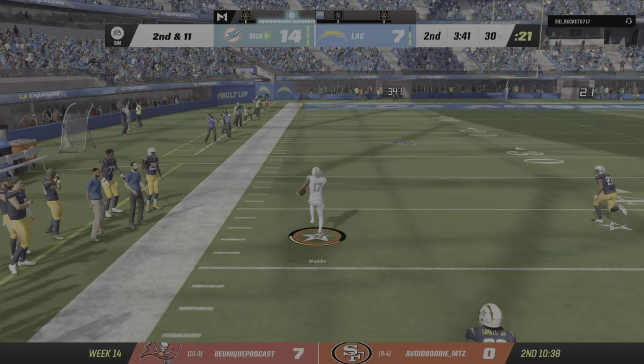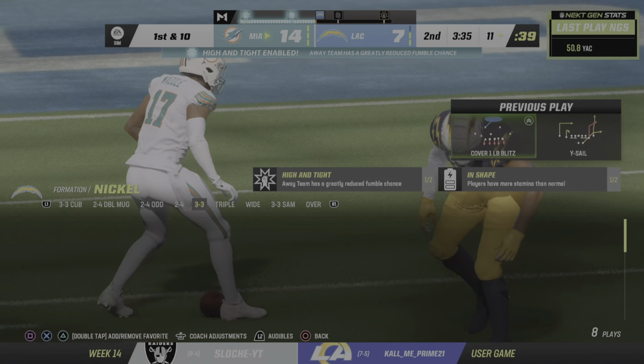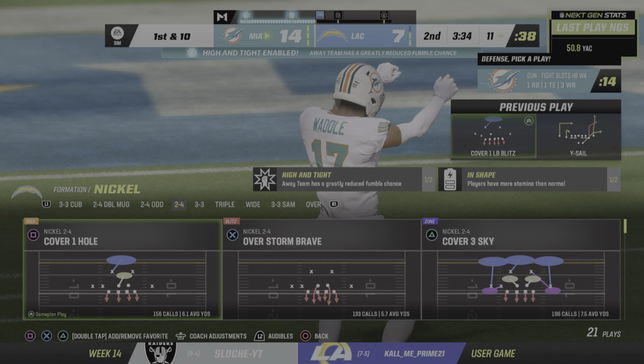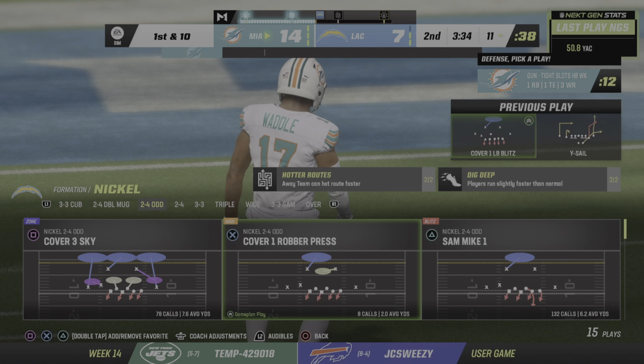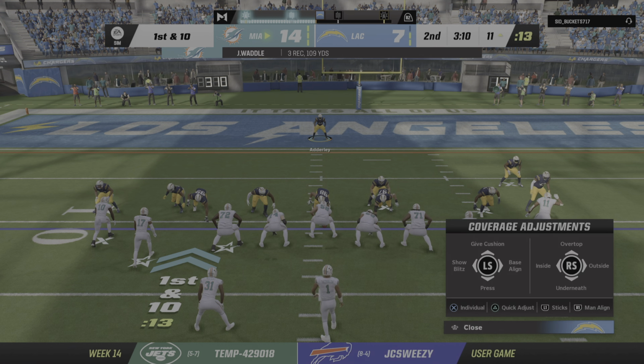Meanwhile, Tua's throw is taken in by Waddle. Now he's loose down the left sideline, finding room at midfield. And he's going to be marked down just outside the 10. Well, we know that he can beat you in a number of ways. He can catch it short, he can take it long, or he can do what we just saw right there, catch it and then run with the football.